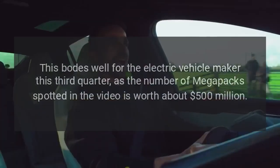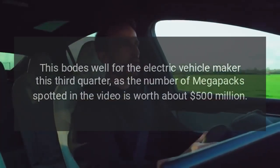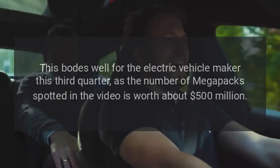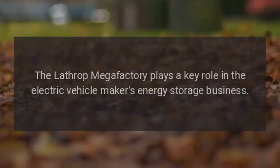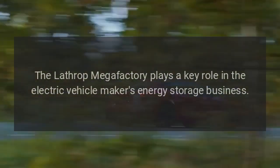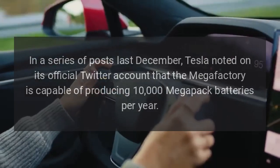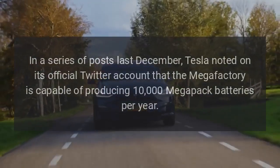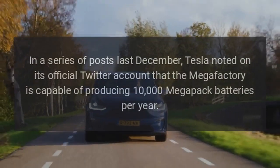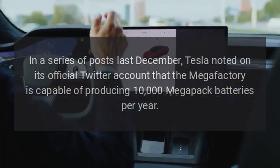This bodes well for the electric vehicle maker this third quarter, as the number of Megapacks spotted in the video is worth about $500 million. The Lathrop Megafactory plays a key role in the electric vehicle maker's energy storage business. In a series of posts last December, Tesla noted on its official Twitter account that the Megafactory is capable of producing 10,000 Megapack batteries per year.